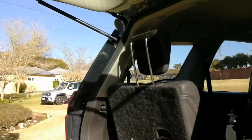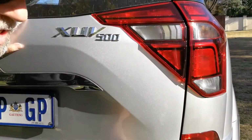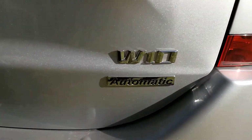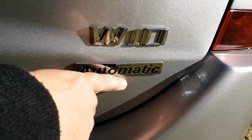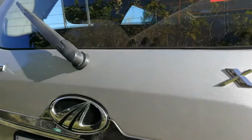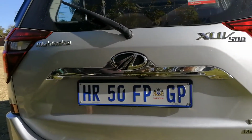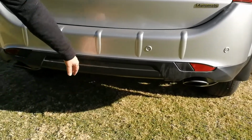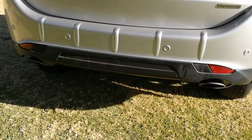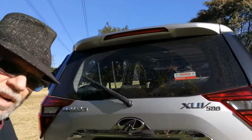Closing the tailgate now, you'll see this is the W10 version, which means it is the top of the range luxury one and top spec wise. And yes, automatic 6-speed automatic gearbox powering this one with a 2.2 litre diesel engine, putting out 103 kilowatts and 330 newton meters of torque. Diffuser effect down at the bottom of the base over here even, which is quite interesting, but very neat, looks very practical. It is a pretty large vehicle. Let's check it out inside.